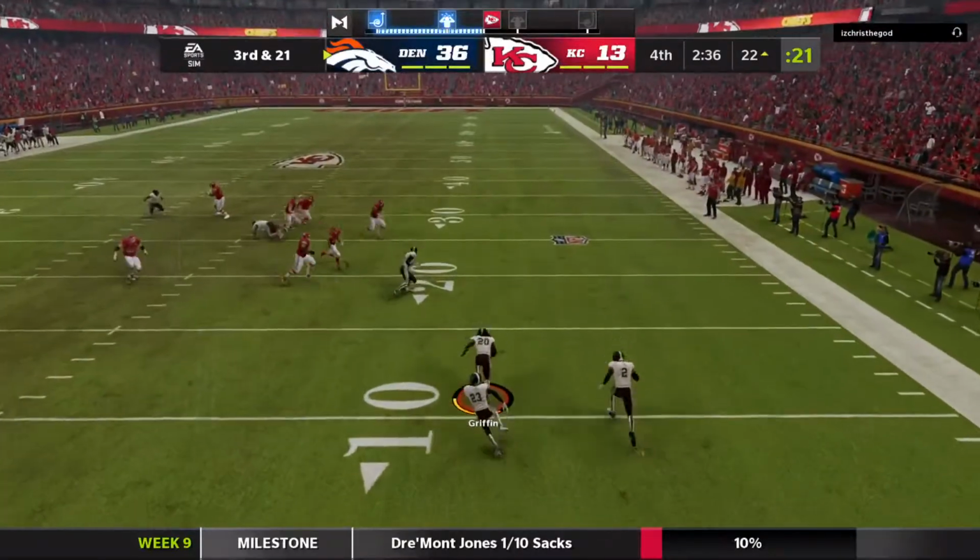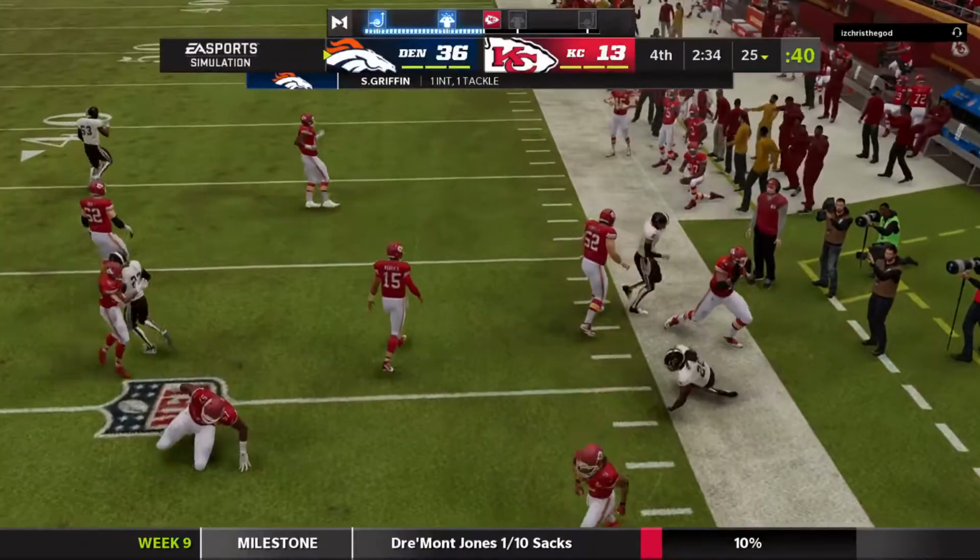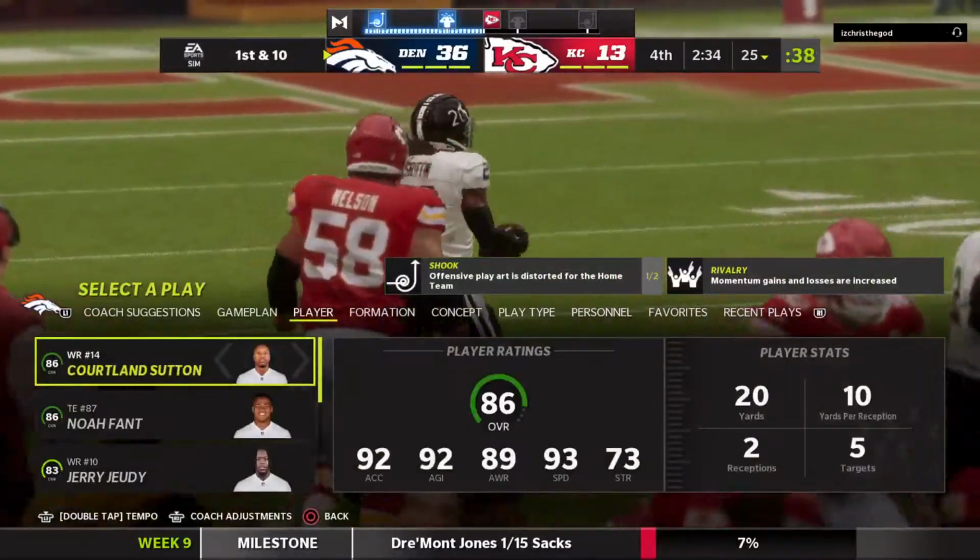And my goodness, another interception. Picked off inside the 10. And the return will stop right around the 25.